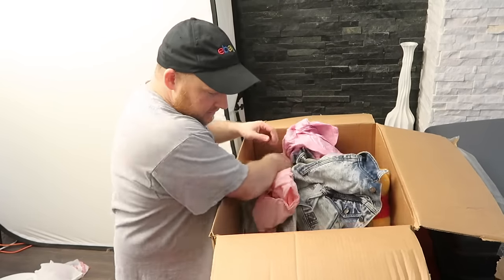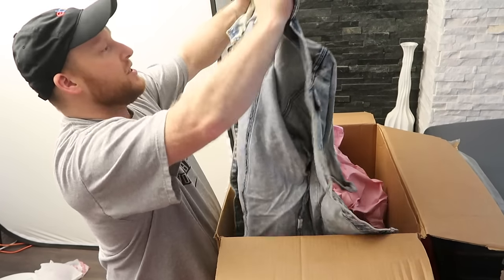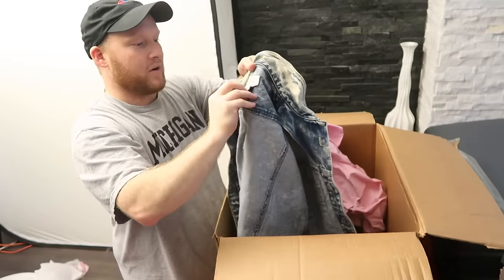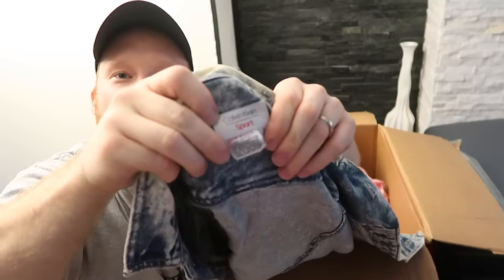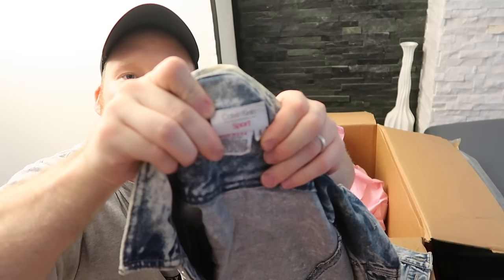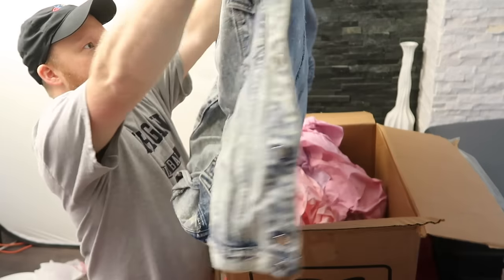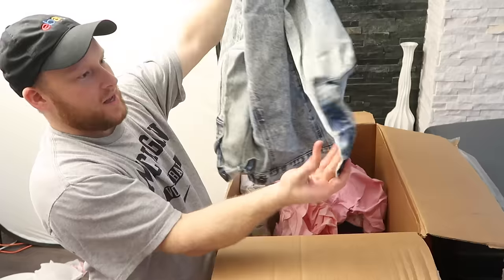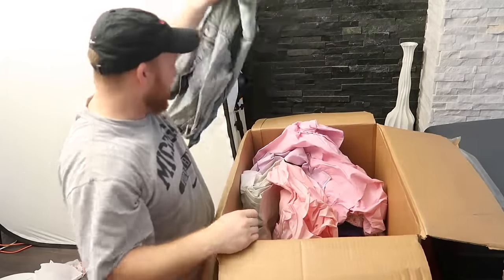All right, man, there's some more clothes in here. Ooh, Calvin Klein, jean jacket. Ooh, this is older. Wow, made in the United States. Acid washed on the neck. It does, but somebody will still buy this thing. It was popular back then. Yeah. I mean, look at that. Calvin Klein jean jacket. Woo-wee.